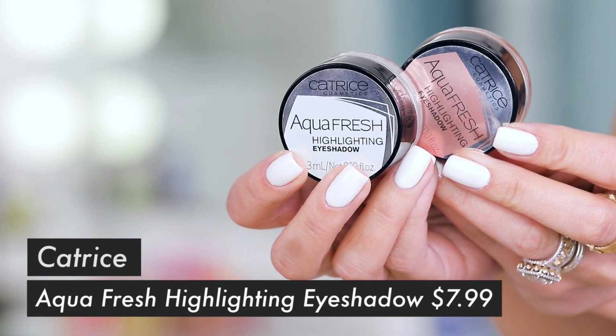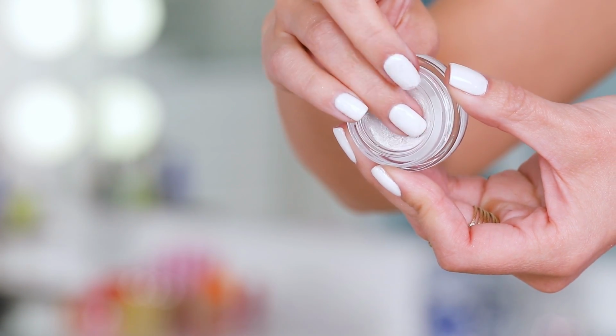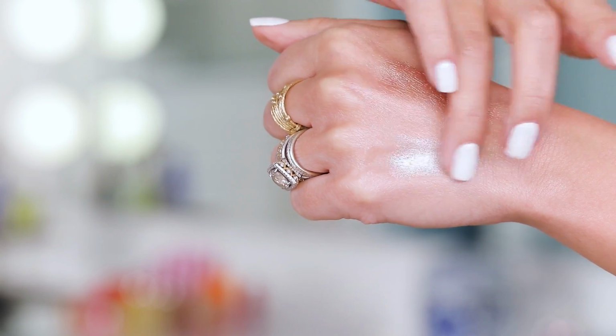They have these jelly highlighting Aqua Fresh. Isn't that toothpaste? What a funny name, right? So this is called Water Lights, this shade right here. And I did use this as my base today. And whether you use this alone or you use other shadows on top of it, which I did, I kind of piled things on today. Either way is fine. This is great on its own for just a little slick kind of a highlight shiny moment, and it does not budge.